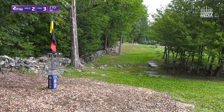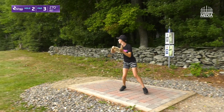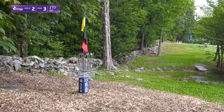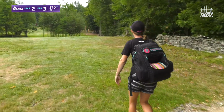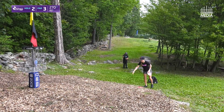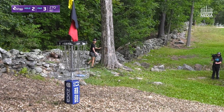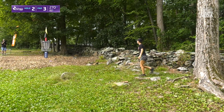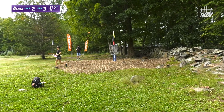That seems so easy, but if I overturn it just a tiny bit, it might be OB. And the Buzz has a little bit more stability, so I really have to make sure I put that turn on it, because if I don't, it's going to filter out into the woods on the left. And it's just scary to throw an understable at OB. Sometimes if I overturn it, I come by this tree. Or I get scared and don't turn it enough and end up over here.